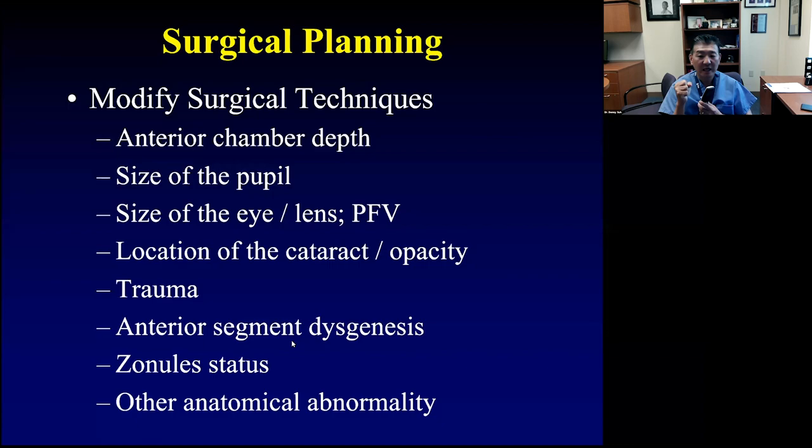And what are some of the things that I think about when I'm looking at the cataracts? I look at the anterior chamber depth. Is it deep enough for me to be able to perform the surgery? Would I have to deepen it? Am I going to be able to place the IOL? Then the size of the pupil. I have a very low threshold of placing pupil dilators, iris hooks, or whatever is required to dilate the pupil, because I think, in my opinion, the most important part of the cataract surgery in pediatric patients, like in adults, is the anterior capsulotomy.